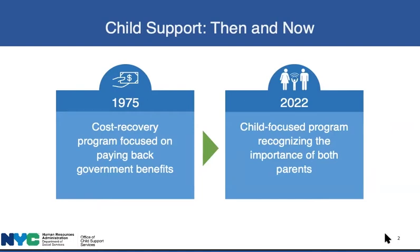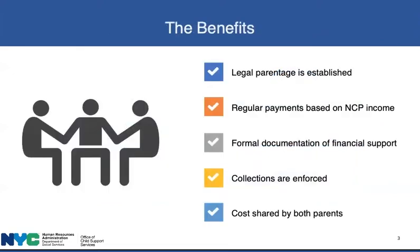So next slide. Let's take a quick look at the benefits of child support. First off, no support flows unless and until legal parentage is established. And that's important. That gives the child inheritance rights. It also gives the non-custodial parent a say in the child's future with regard to schooling, medical care, potentially adoption. And establishing parentage for the custodial parent is the first step in establishing an order of support. As I said, without parentage being established, there cannot be a child support order put in place.